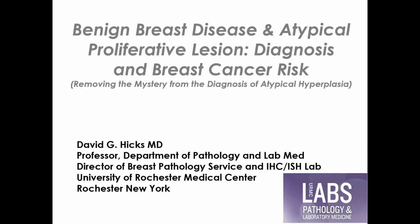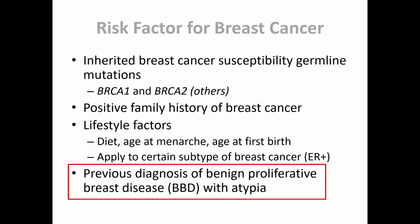Okay, we'll finish up talking about atypia and proliferative breast disease. There are a number of risk factors for breast cancer above the baseline population risk. This includes inherited breast cancer susceptibility gene mutations, such as BRCA1, BRCA2, and others. Having a positive family history of breast cancer, even without an inherited gene mutation, puts you at increased risk. There are a number of lifestyle factors that have a modest risk associated with them, including diet, age at menarche, and first birth. These typically apply to ER-positive breast cancers.